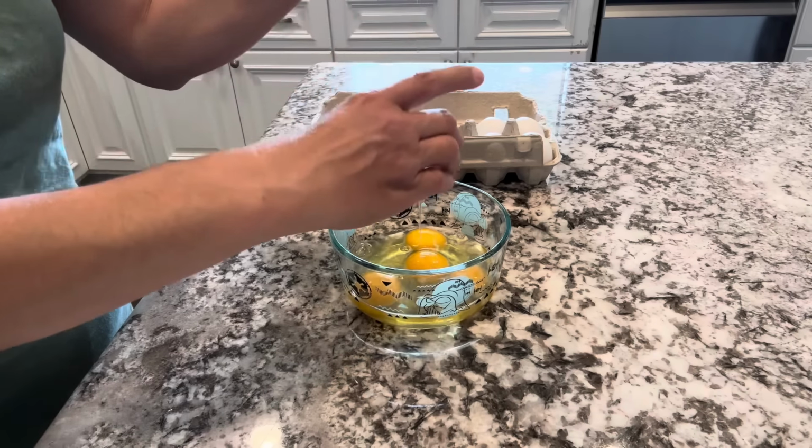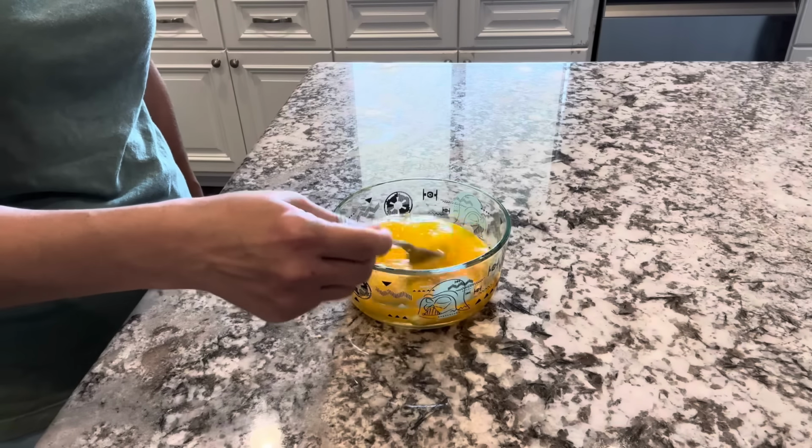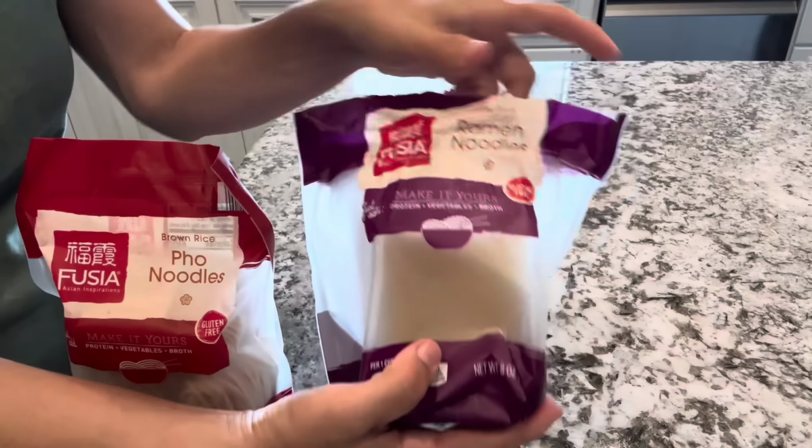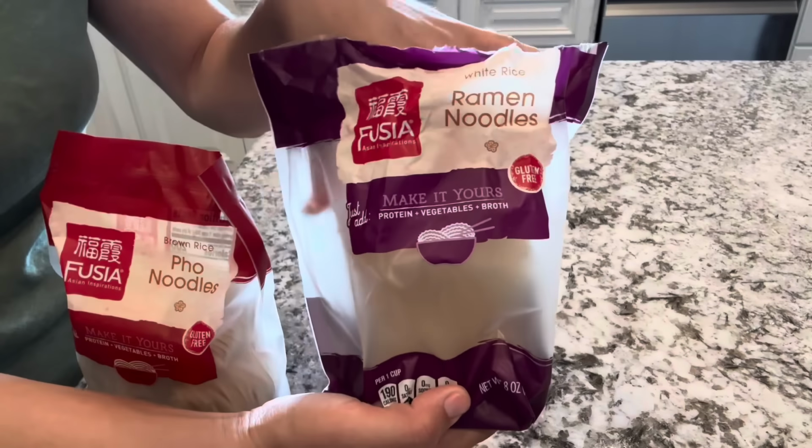I am using 8 eggs for this because I'm planning on making a lot of soup. So I'm just going to scramble those in a separate container. I'm using about $1.76 in eggs for this recipe. This is going to serve up to 6 people.